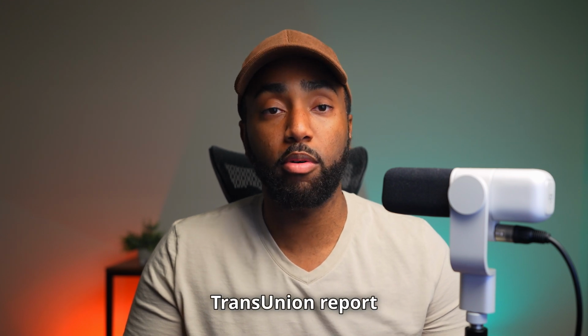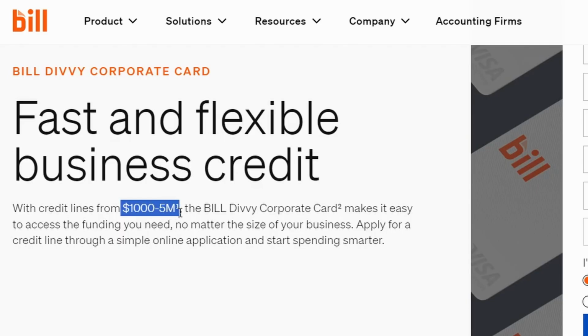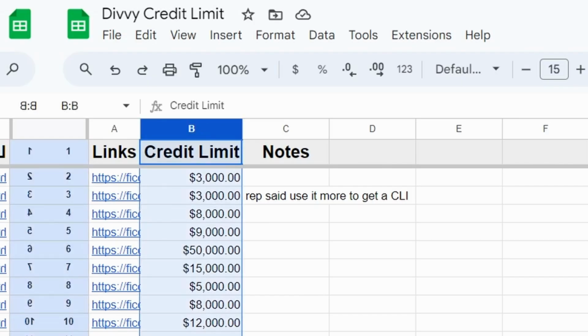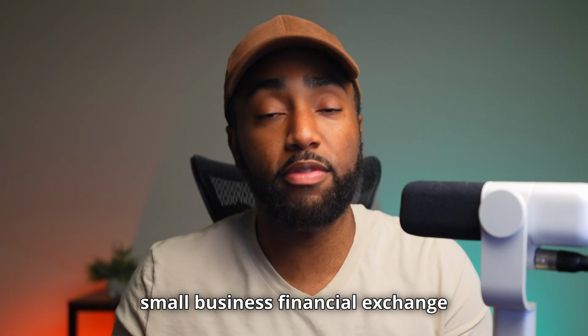Divvy only performs a soft pull on your TransUnion credit report for full approval with no personal guarantee as well. Credit limits range from $1,000 all the way up to $5 million, with automated approvals up to $400,000. And from recent data points, the average starting limit seems to be around $12,500, with opportunities for increases as your credit usage grows. Divvy also reports to the Small Business Financial Exchange, and then they send that information directly to the big 3 business credit bureaus.